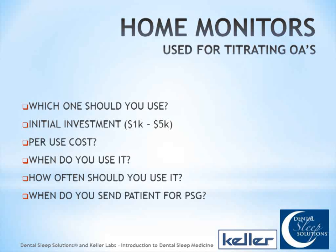Make sure they measure the channels that we need, which are airflow, oximetry, heart rate, body position, snoring sounds, and respiratory effort, I think are critical. Other than that, you can do your own research on them.